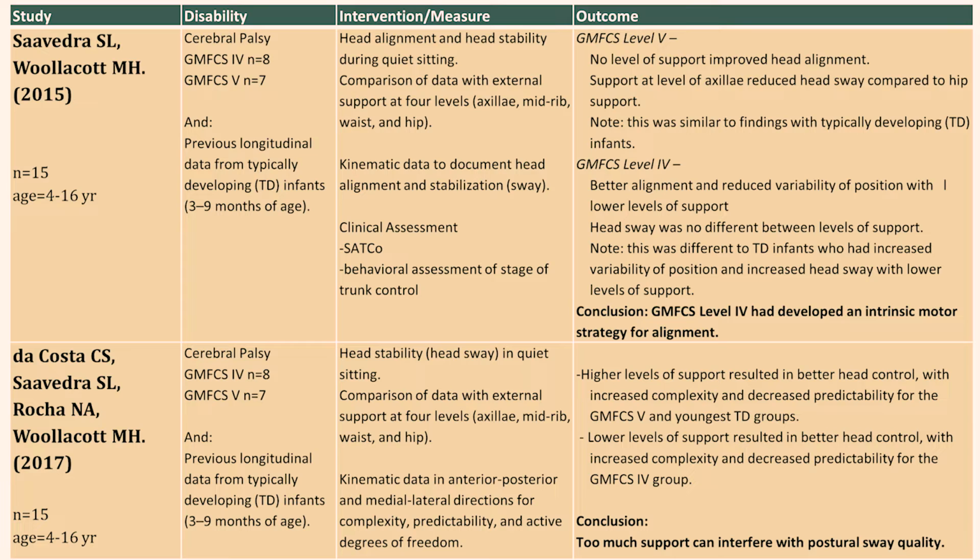And here's more on segmental control, so you are invited to come back for all the details which are available for you. Essentially, this first study concludes that the level 4 children showed no difference in head sway between the different levels of support, which indicates that they had developed an intrinsic motor ability to stabilize their head during quiet sitting. The second study showed that when very high levels of support were provided for level 4 children, this actually worsened their head control, suggesting that too much support may interfere with a child's own control of their postural sway.